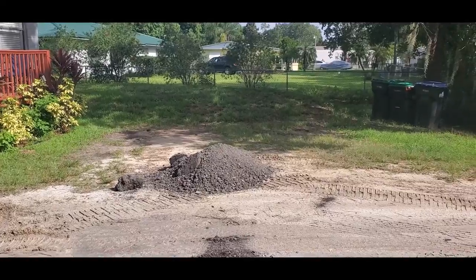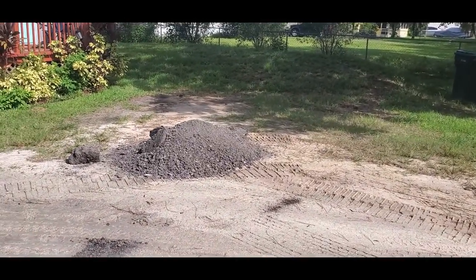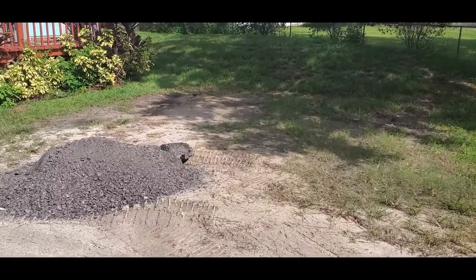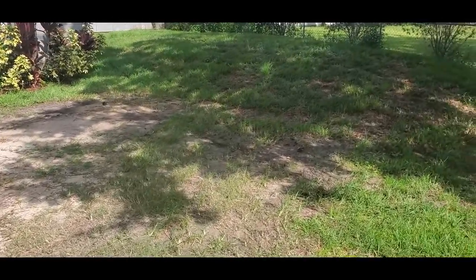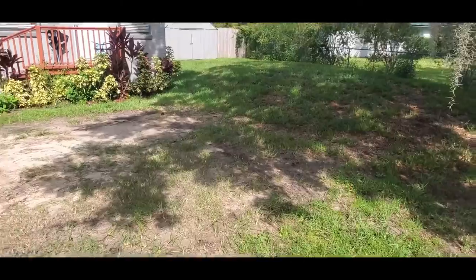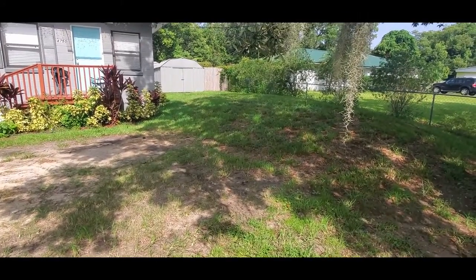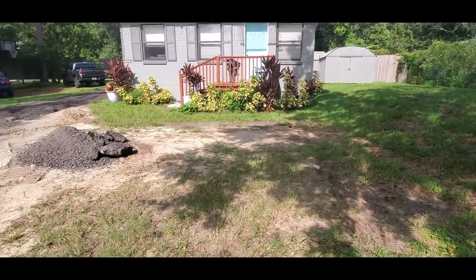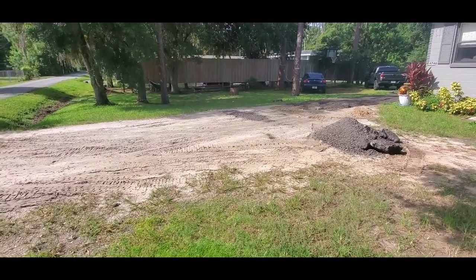So over here, we're going to need some extra millings, because this is kind of sunken in over here, so we're going to need some extra to level it out with the driveway. It's kind of over by the septic tank. You may have seen our video Septic Shock that we did a couple months back, where we had to put a new septic tank in here. So this is going to take some extra millings when we get back with the dump truck.